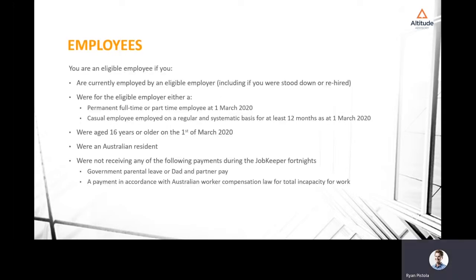So starting with employees, and you'll be classed as an eligible employee if you are currently employed by an eligible employer. And this includes if you had been stood down and then rehired as a result of coronavirus. Also, in your role for the eligible employer, you need to have been working on a permanent full-time or part-time basis as at the 1st of March. If you were a casual employee, then you need to have been working for the employer for at least 12 months. You also need to be aged over 16. You need to be classed as an Australian resident with the tax office, and you need to have not been receiving any payments in relation to government parental leave, dad and partner pay, or workers' compensation.